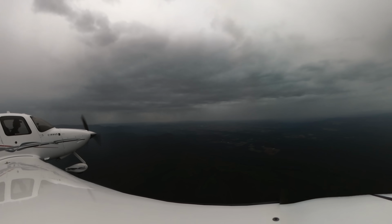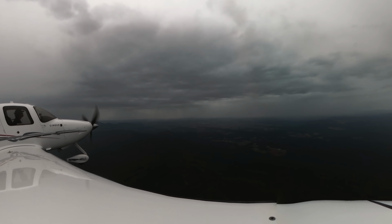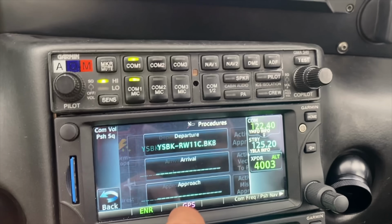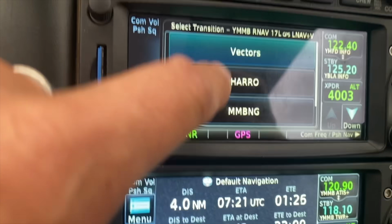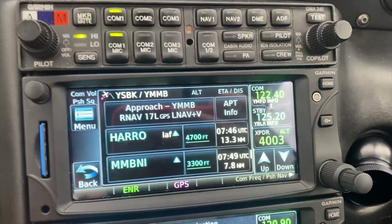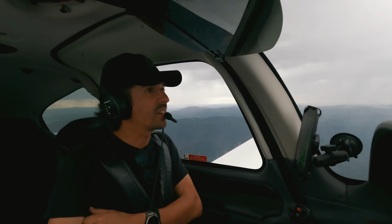I've just got this wall of grey ahead of me, in front of me now, and I'm going to have to start making some decisions on what I'm actually doing. So let's load the approach into Moorabbin then. We're going to be doing the 17 and going in via Harrow. I'm just going to load that approach because I haven't been given ATC clearance to do that yet. Yuck.